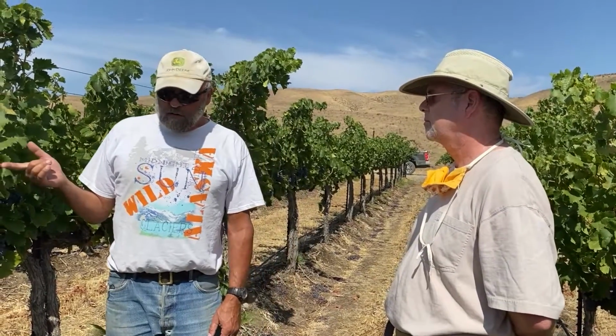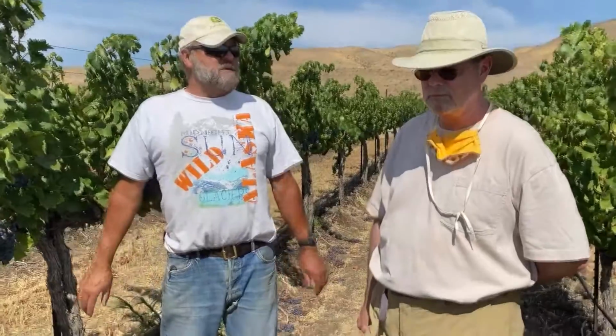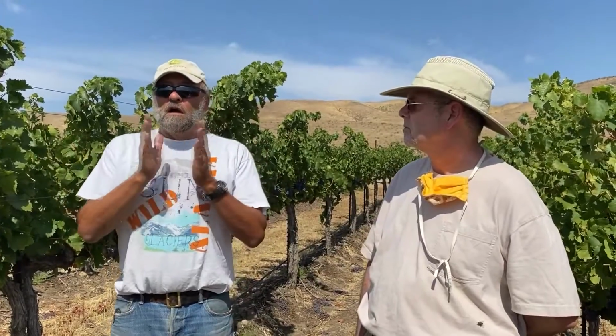This is a 2002 planting, maybe 2003. There was no place in Washington State or in the Pacific Northwest where you could get Grenache. So I had to go to California and get them, and that's what we used to have to do then. Now we have a local source, locally funded, locally produced mother block.